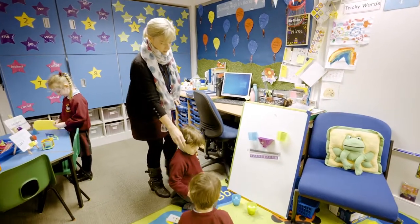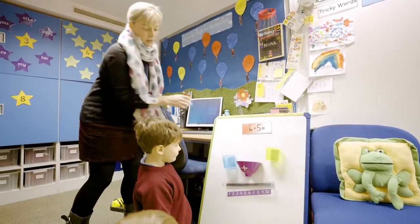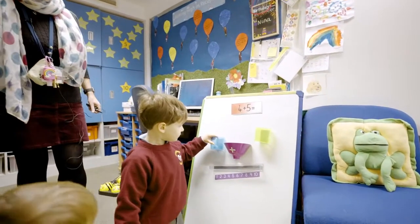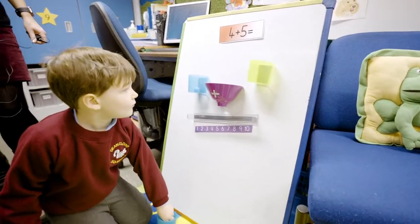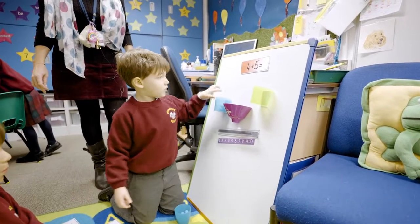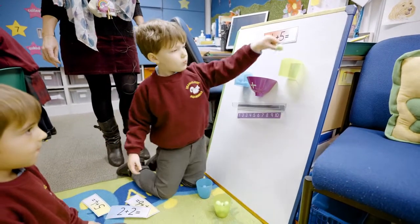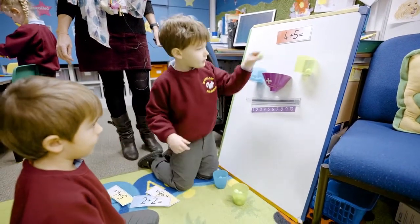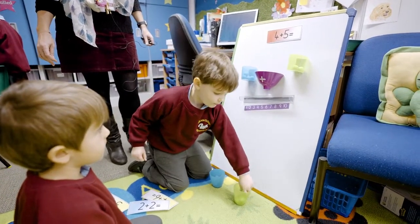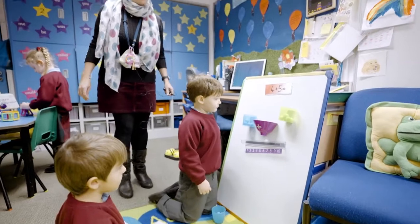Go for that one. 4 plus 5. So they choose their addition sum, then they have to count the right number of coloured balls into the pots. Can you count out loud for me, Gabe? 1, 2, 3, 4. 1, 2, 3, 4, 5. Now we need to find how many all together.